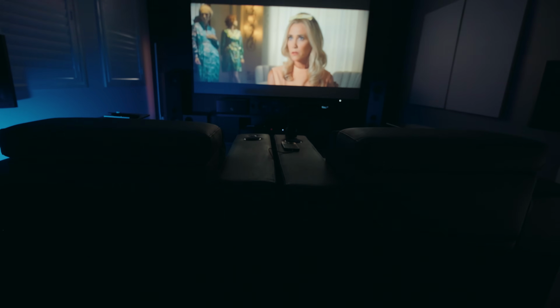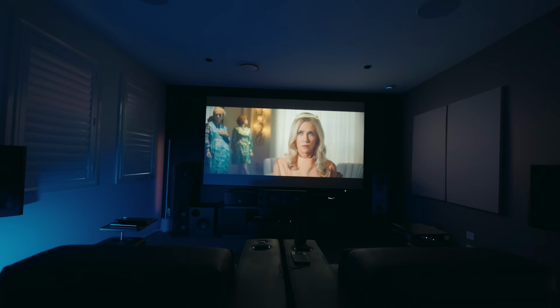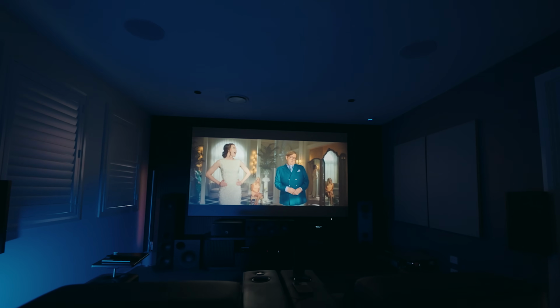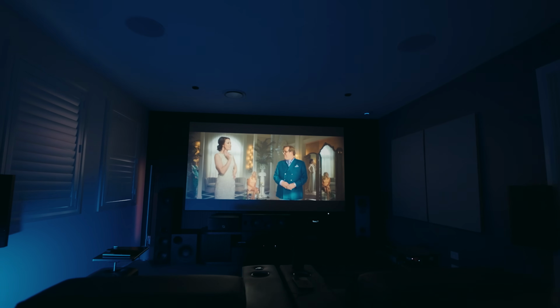I have a 12-volt trigger plugged from the amp into the receiver so that when I turn on my projector, it triggers the receiver, which triggers the amp. So it's literally a one button press to turn the setup on and off.